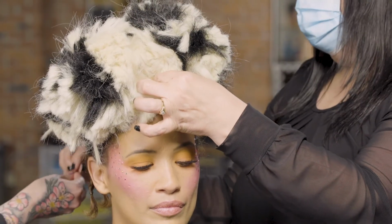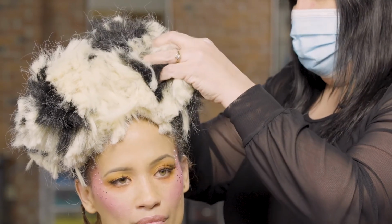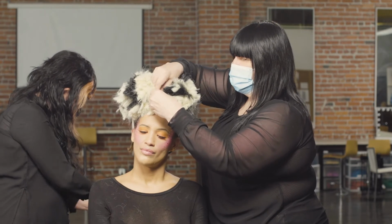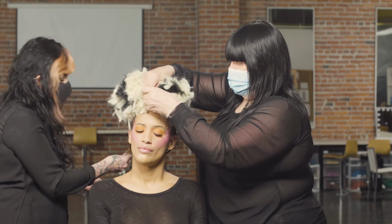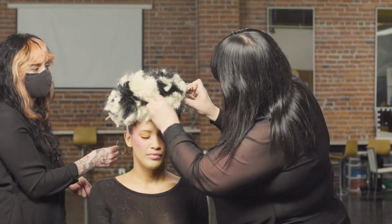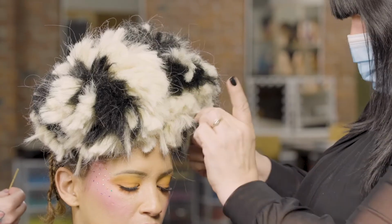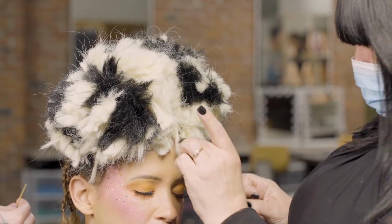So I'm going to put the second piece in and just pin it in actually to the braid as well. And I do like to crisscross my pins when I go in, and I try to match. If I'm doing lighter hair, I try to match with a lighter pin. I try not to put too many hairpins in. Then I just want to kind of look at this for balance. And the nice thing about this type of piece is you can kind of pull it apart and make it work with the hair.